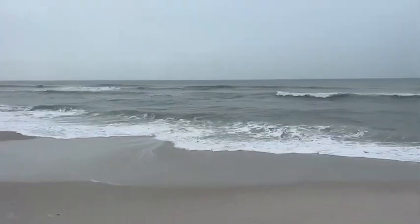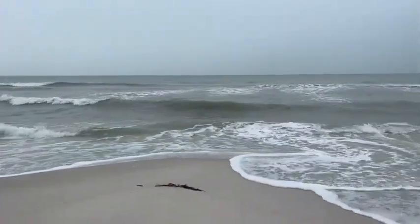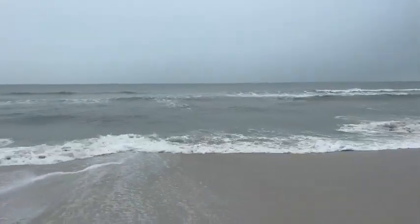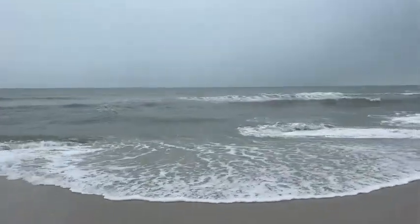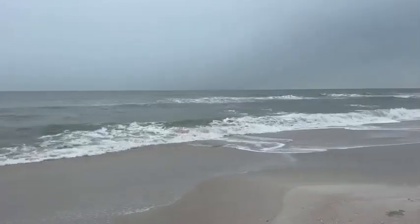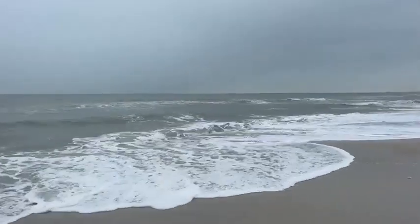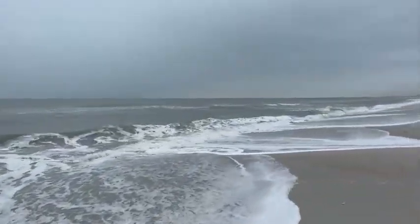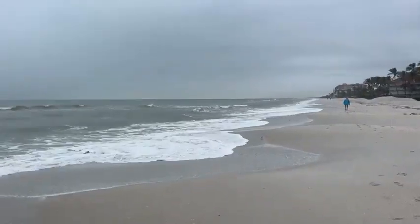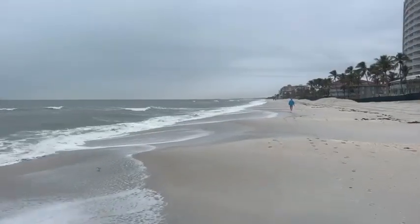So earlier we did see some good progress on the grading, on the reconstruction of our beach. We saw the crew from Earth Tech, I believe, is the name of the company that does most of the beach renourishment and beach cleanup. They had their little machine out there. They're filling in along the seawalls now, those big gaps in front of the seawalls. So they're definitely making progress here on Vanderbilt Beach in North Naples.